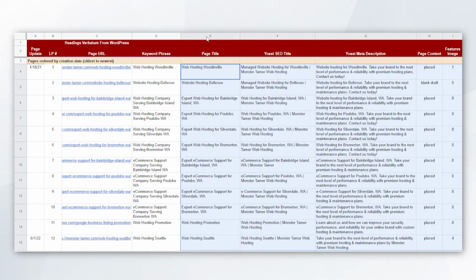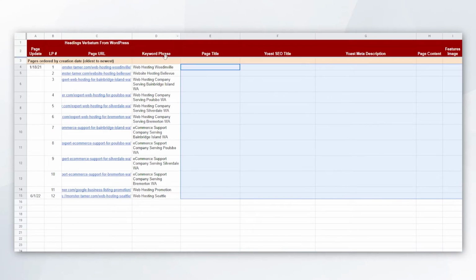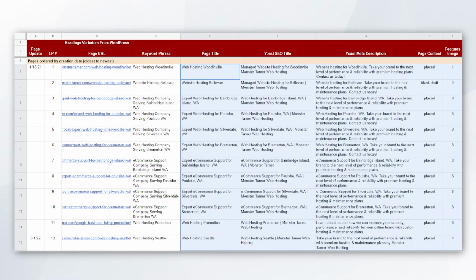All these columns would start out blank, and we would use your keyword to write a title. We would write your Yoast SEO title as well, and the meta description. And these two things are the title and descriptions that show up in search results when someone clicks on your landing page link. So we'll take each keyword and write relevant content for them, and it'll look something like this. With this organized, then all we have to do is create the page, and we'll just plug in each piece of content here into its appropriate field.